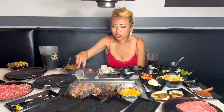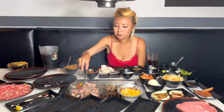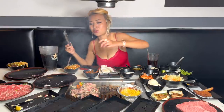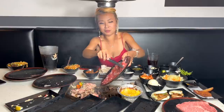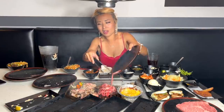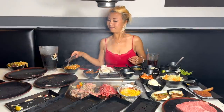By the way, you totally can ask for a grill change. I'm just choosing not to because I really like the charred flavor. That's just a personal preference. I'm pretty sure the restaurant does want to change it, but I told them, don't worry about it. I like all this burnt flavor. YOLO, you know what I mean? I like what I like. Just gonna eat it the way I like it.